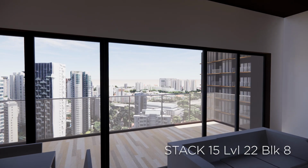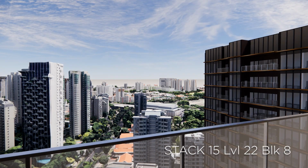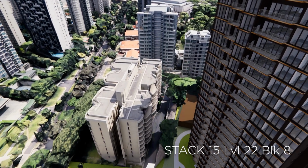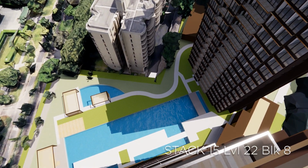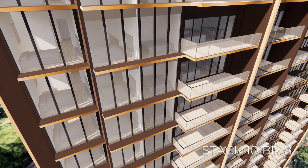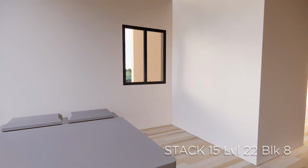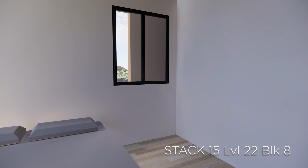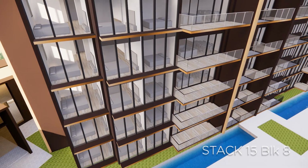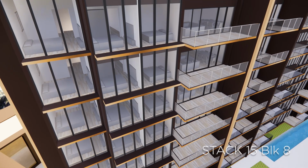Now let's take a look at the 3D view at Stack 15 on level 22. If you compare this to Stack 10, you'll notice that the views are totally different, as Stack 15 offers a pool-facing view that overlooks the cityscape in Newton Road. Our sun exposure analysis also shows that the higher floors here receive morning sun from about 8:30 a.m. onwards, but it slowly fades away by 12 noon. That said, the side bedrooms do receive some afternoon sun from 2 p.m. onwards. However, as you pan down to lower floors, you'll notice that it also receives morning sun from 8:30 in the morning, but it fades away by 11 a.m.